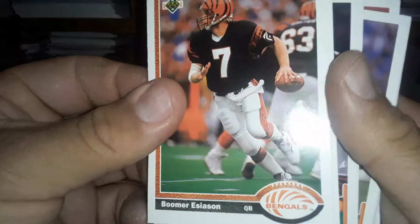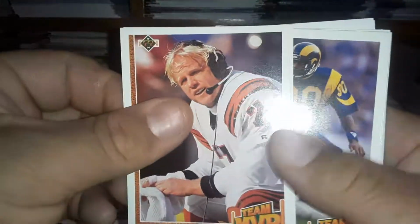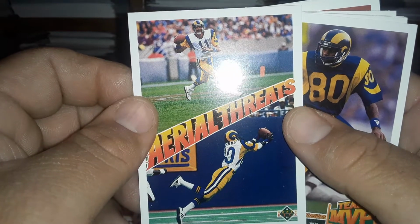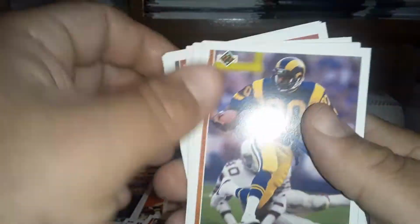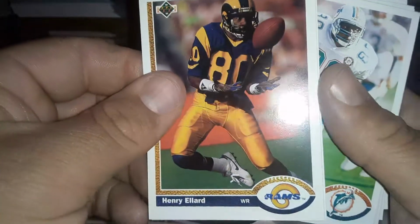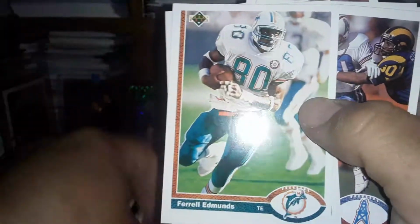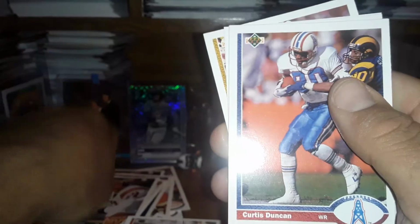There's a Boomer. Got my PC, my Boomers. There's Jim Everett. I do PC him. There's a team MVP of Boomer. And we got aerial threats of Mark Rypien, and that is not Anderson. No, Henry Ellard. Speaking of Henry Ellard, there's team MVP. And we got a base Henry Ellard and another Jim Everett. And we got Farrell Edmonds. Another Farrell Edmonds. Team MVP of the Boomer.